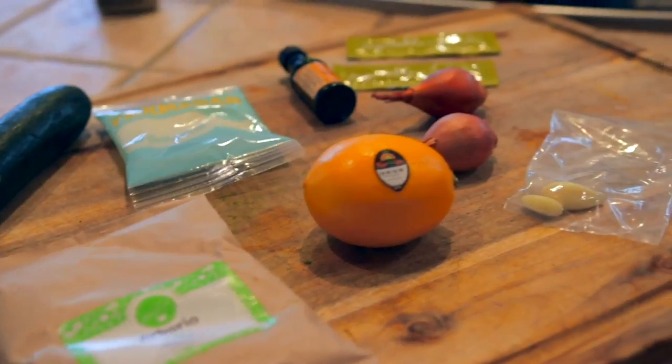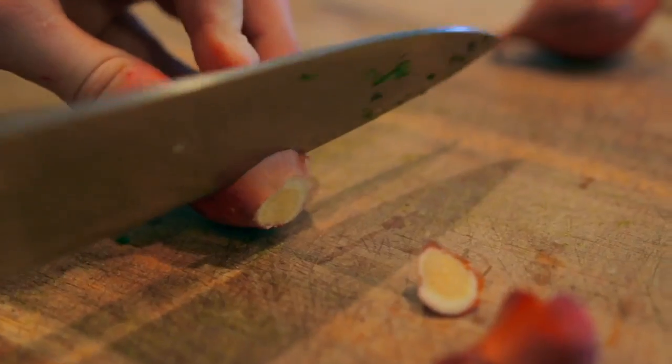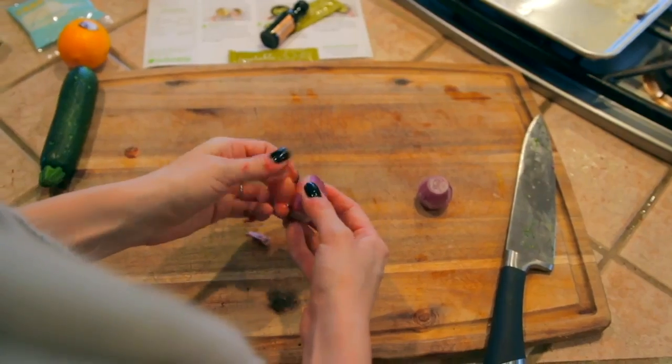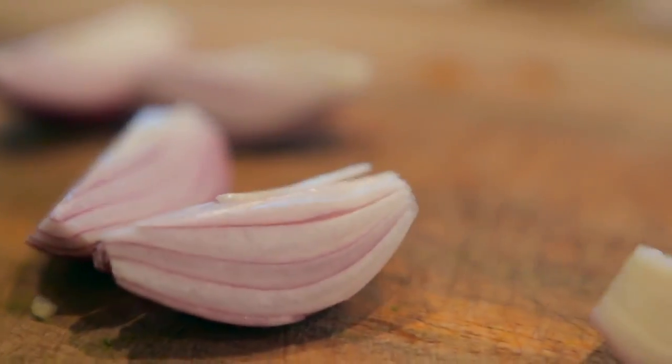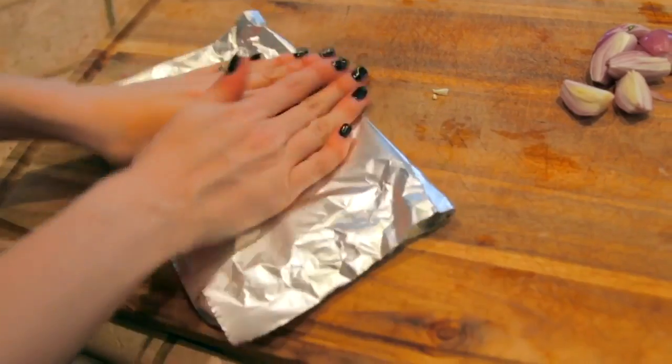So I'm gonna start off by cutting open the shallot. This was the way that I peeled it. I'm not sure if there's a proper way to peel a shallot, but I did it that way, by cutting it and then peeling it. And then I chopped the shallot into fourths. And once I did that, I took a piece of tin foil and I made it into a little boat.